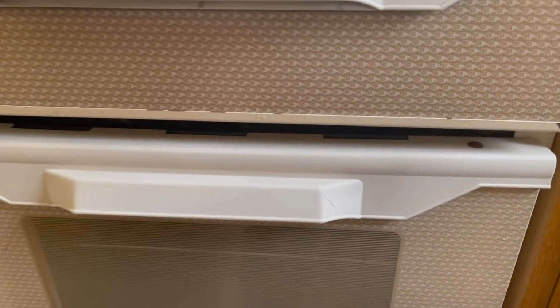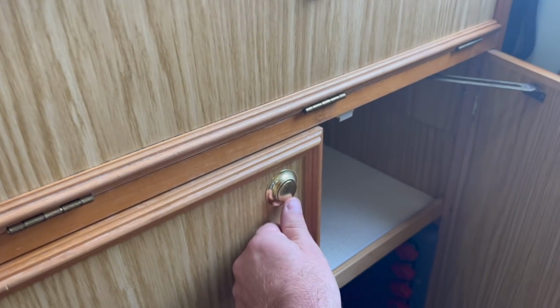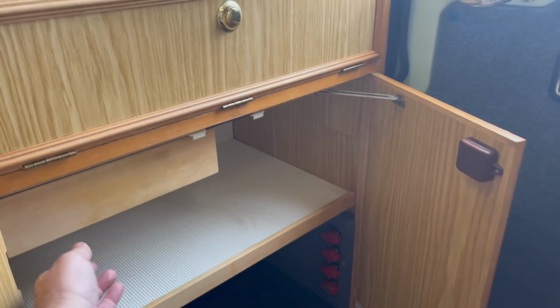As regards the gas safety check, that checked out. So it's had a new gas hose pipe and regulator to conform to the latest gas safety regulations, and that's why it's had a new habitation certificate issued.